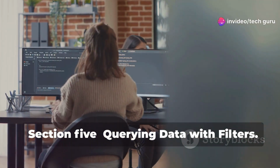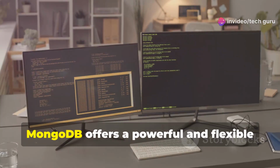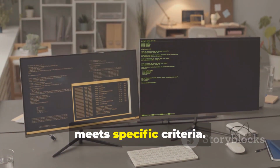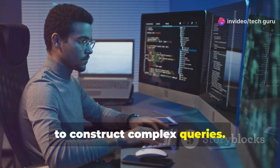Section 5. Querying data with filters. Querying data is at the heart of using any database. MongoDB offers a powerful and flexible query language for retrieving data that meets specific criteria. You can use various filters and operators to construct complex queries.